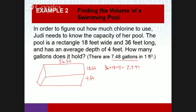2,592, and that would be in feet cubed. So now our next approach is convert that from feet cubed to gallons. So I have 2,592 feet cubed. I put where I want to go. I want gallons, so I want to get rid of feet cubed. I put that in the denominator. When I put it in the denominator and multiply the two units, they cancel.